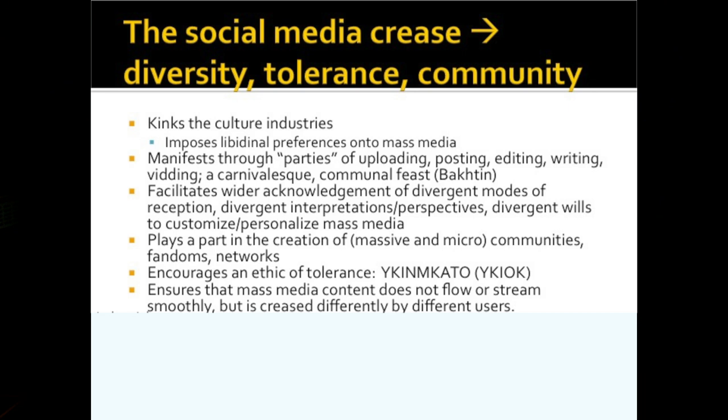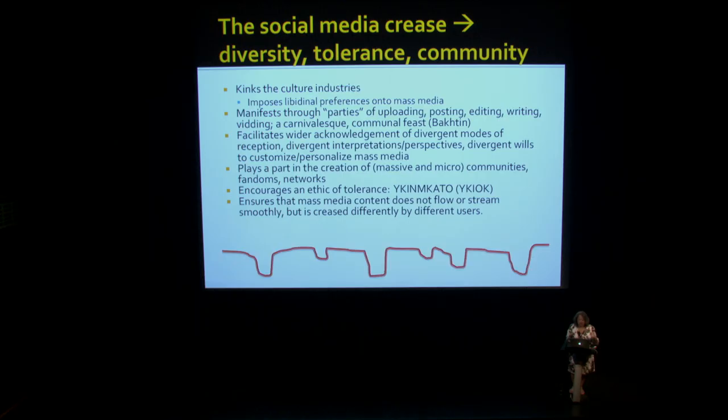It ensures that mass media content does not flow or stream smoothly, but is creased differently by different users. So here is what I call the industrial cultural product, which could be a film, a book, a record, a television series. And here is the media crease. And you see that the ways that people crease that industrial cultural product are subcultural. They are ways that people personalize them, draw them into themselves, and make them their own.